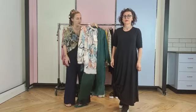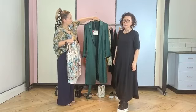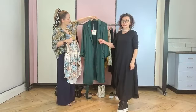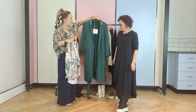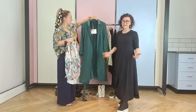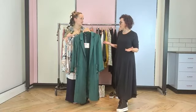Does the satin coat have a bit of blue in the green? No, I don't think it does. It is a blue, I know what you're saying, an undertone. Yes, it's a cool green. It's a cool green, but it's not a blue green though. Do you think? Maybe. Not really. It's a jewel, a true green. But it does have a bit of a blue undertone because it's not a warm green. No, it's not a warm green.